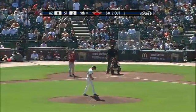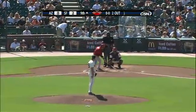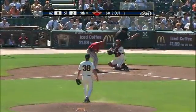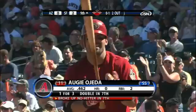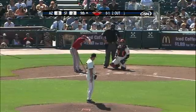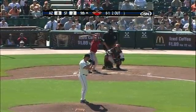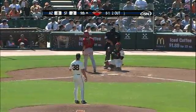Here's Augie Ojeda, who has the only hit in the game for the Diamondbacks. That was a leadoff double in the 7th. Randy Johnson had a no-hitter through 6. At the knees, 0-1. Fouled out of play, nothing and 2.